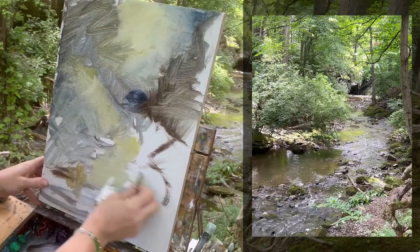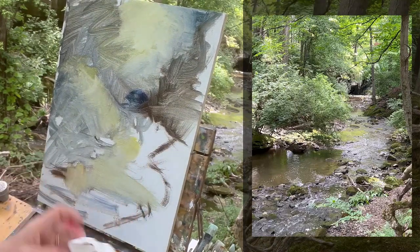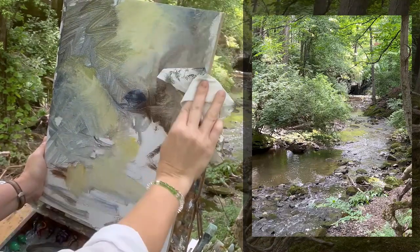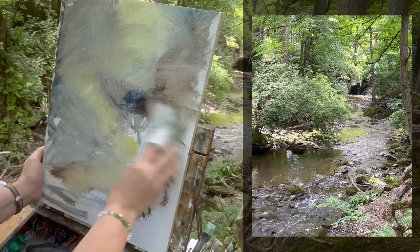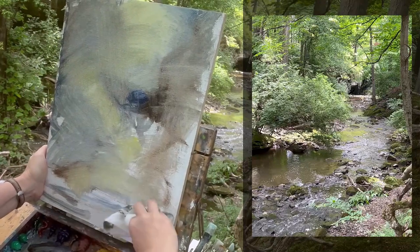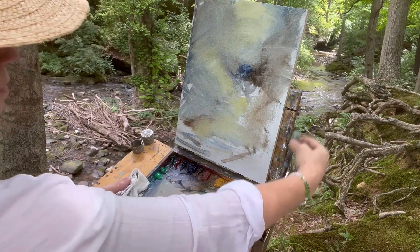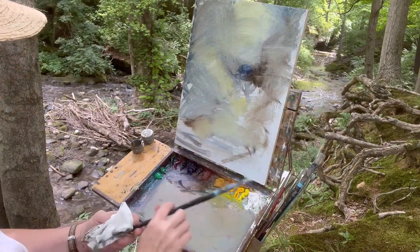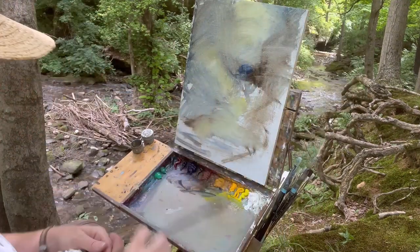Now, I'm taking a rag here and I'm wiping off some of the slick surface of the thinner just because I'm blocking in these massive value shapes. I don't want a lot of slick surface on the canvas with the thinner. So I'm satisfied with those color blockings and those value blockings as I go along. I'm going to take a little smaller brush now and go through and just draw out my design.